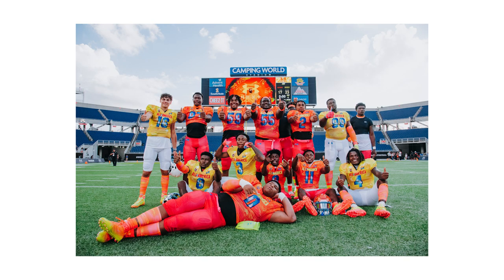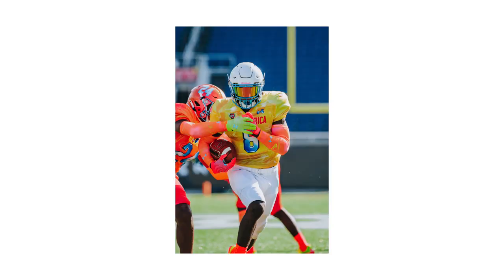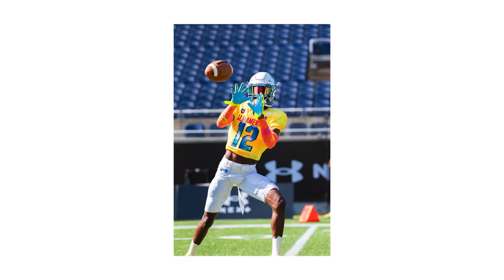know that I shot the Under Armour All-America game, and all those photos, at least all the pre-game stuff, was filmed on a D5600 and this $130 lens, this 35 1.8. And those are probably some of my best photos that I have in my portfolio. And it was all from basically a $700 kit pretty much.